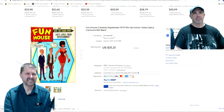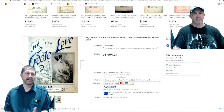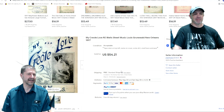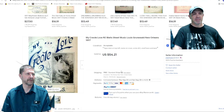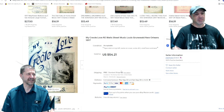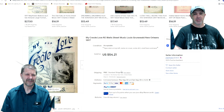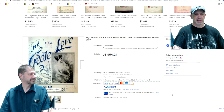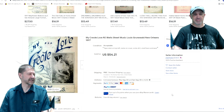Gotcha. The next item I have over here, sheet music. And you know as well as I do that I'm not a sheet music dealer, yet I seem to bring a BOLO of sheet music once every 2 weeks. So maybe I am becoming a sheet music dealer without knowing it. Look at you. Sold for, I think, $44 offer on it. You have a question for me on this. I do. You're going to ask me, Papergoy, you don't sell sheet music.